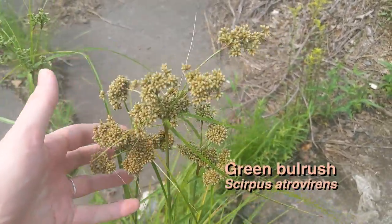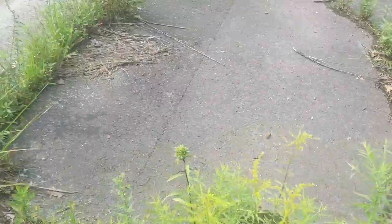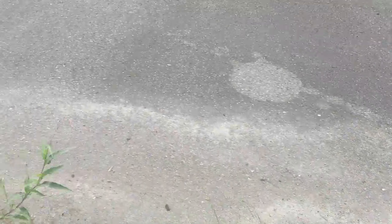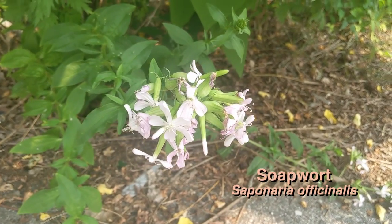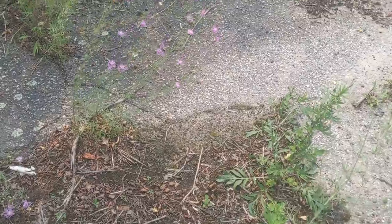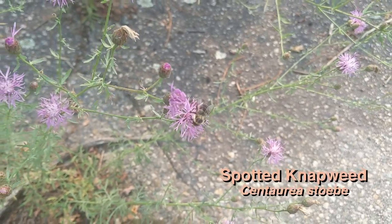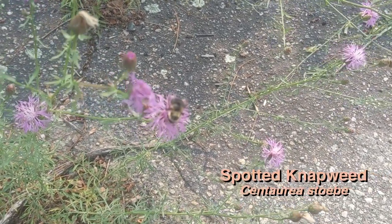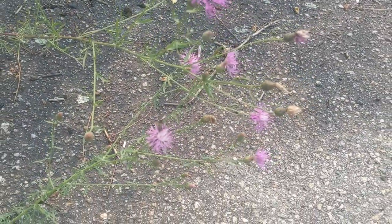It appears to be a bulrush. Just got its flowers basically coming right out of the base there. This is more of a... more boneset over here. Got a bee checking out this spotted knapweed. Look at that one. God, I gotta get a new phone. So yeah, I suppose that's been the botany of this field.